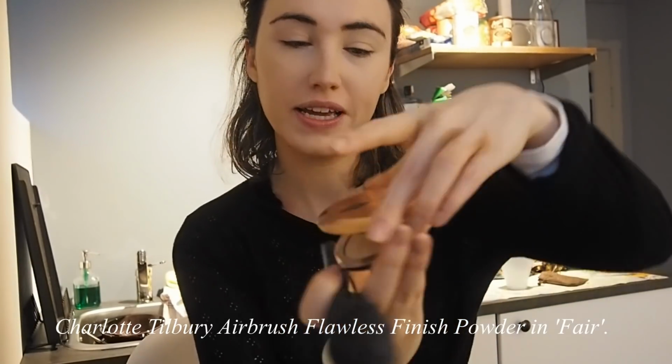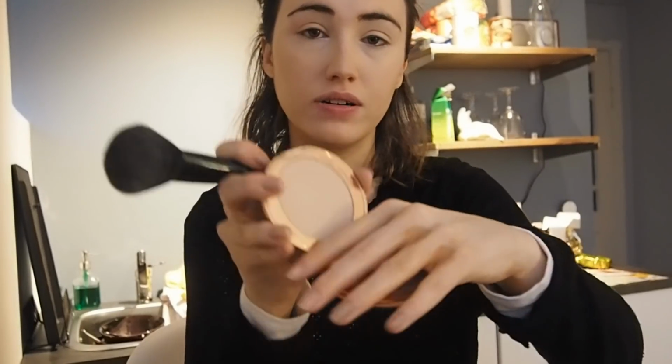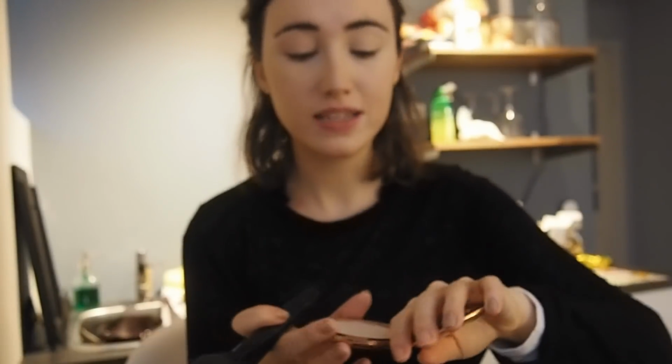I'm using the Charlotte Tilbury Magic Powder. Is that what it's called? No, Airbrush Flawless Finish Powder. Pretty much everyone that I watched, their 2018 favourites, mentioned this product. It's just a pressed powder, but they said it was really, really good. And to be fair, it is good.